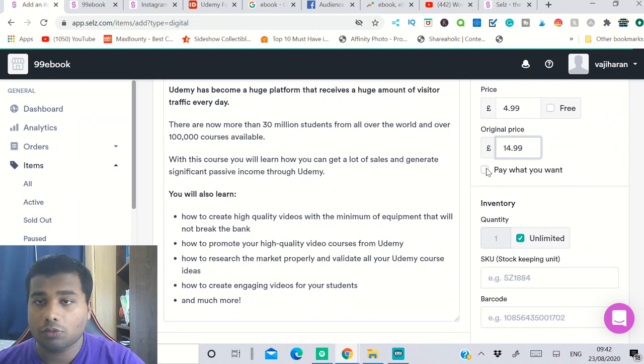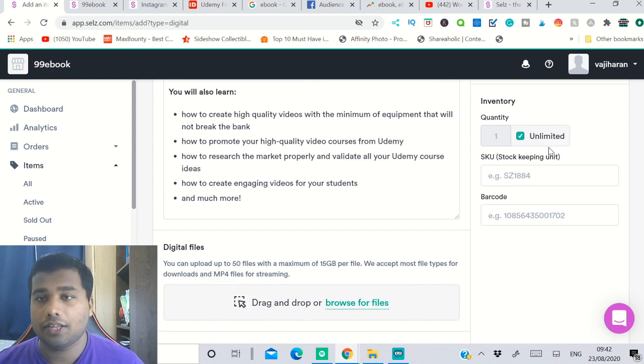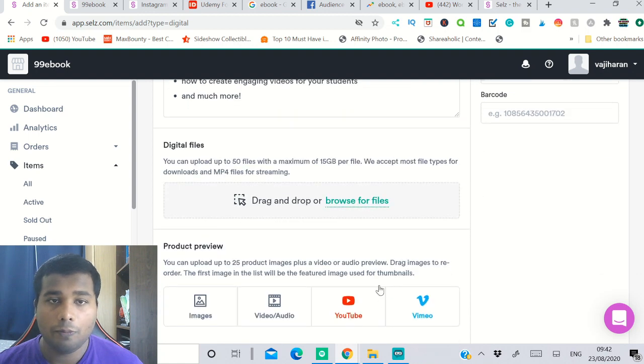And if you click this one, pay what you want, the customer can decide to pay $1, whatever they want to pay for your ebook. So don't click that one. The inventory is unlimited because it's a digital download. Here you need to drag and drop your file. You can upload up to 15 gigabytes per listing, so don't worry about that.